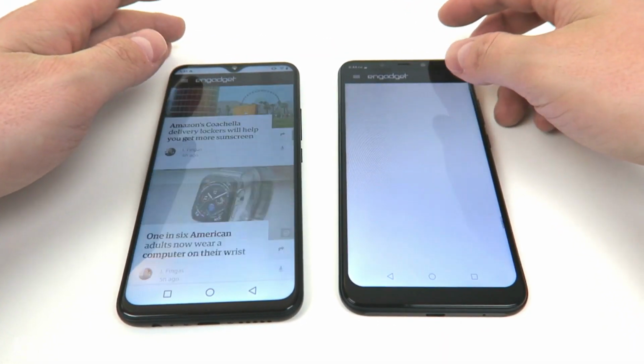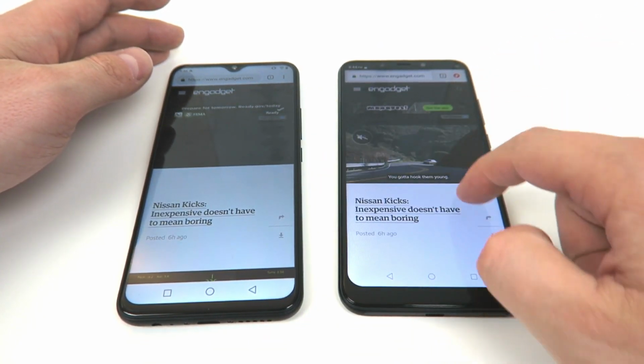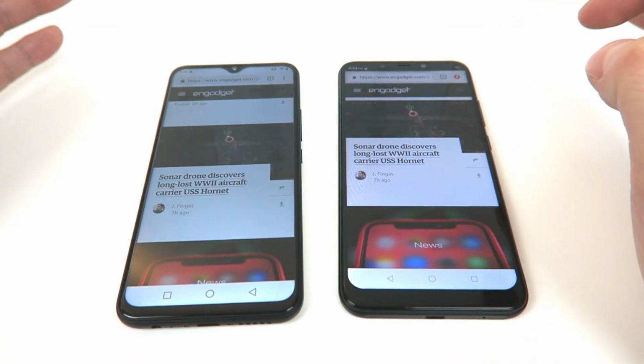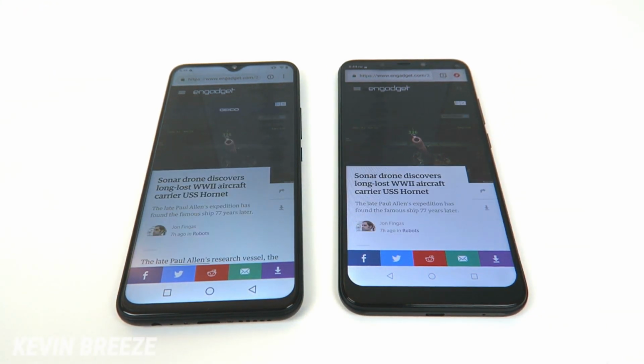You can see scrolling is smooth on both of these devices, so that's not something you need to worry about. Let's now start this article here. 1, 2, 3, go. Looks like that test was pretty close, but it looks like the Umidigi F1 was faster at starting up that article.